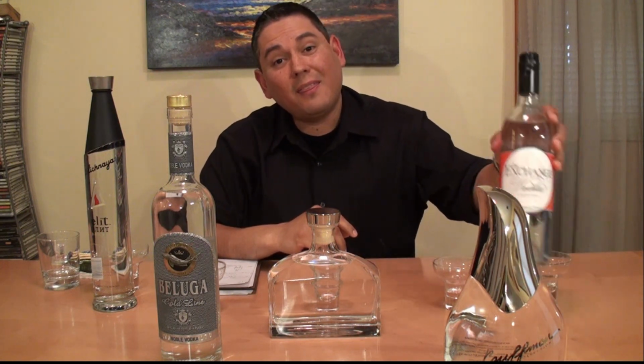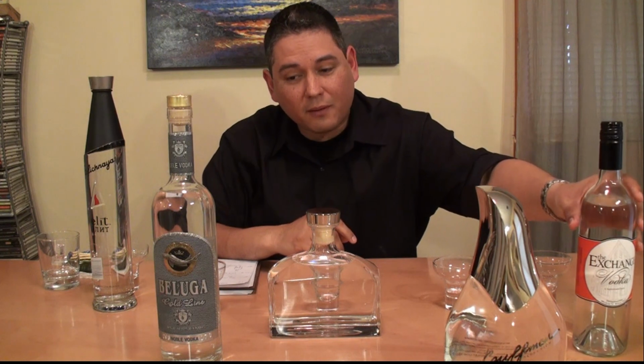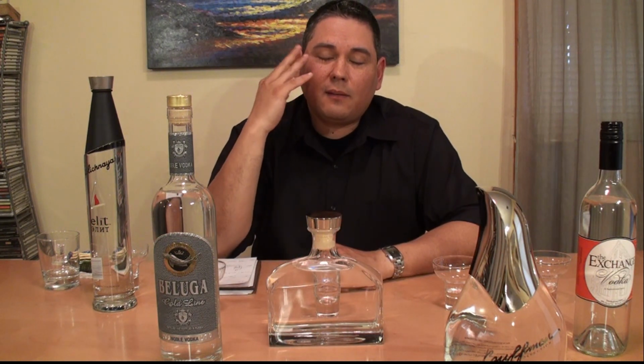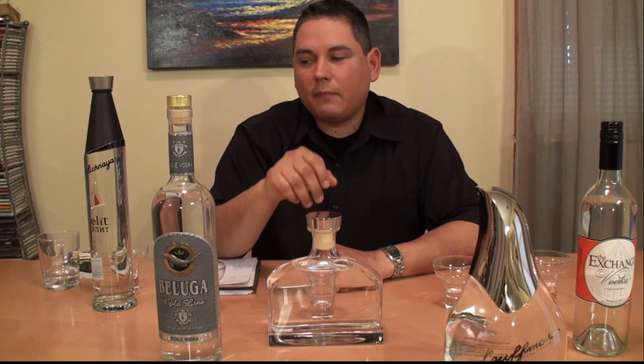Third place, The Exchange, $30 bottle. Oh my goodness. It is not that far behind Beluga. If you're a Beluga drinker, you really ought to try The Exchange. You're going to be really surprised at how well that vodka is for $30. Fourth place, sad to say, just because of the unique flavors that it has. It's just, to me, a little too far out there for a vodka, in my opinion. And last but not least, Stolichnaya Elite. And that's where we have them ranked.